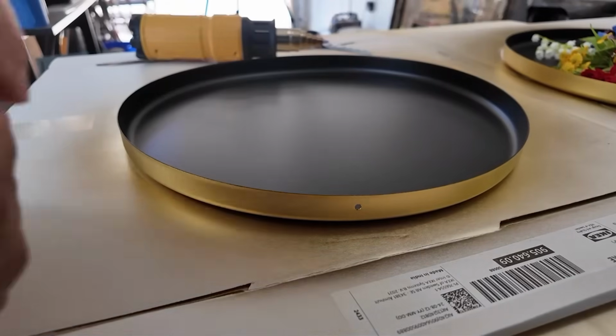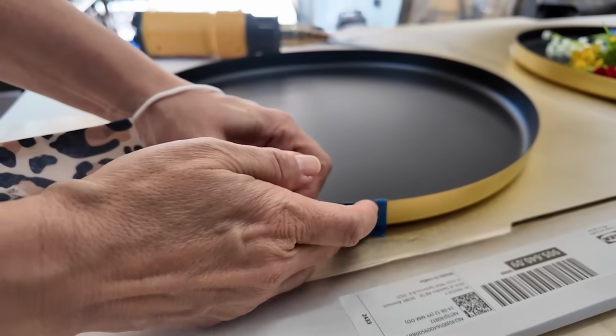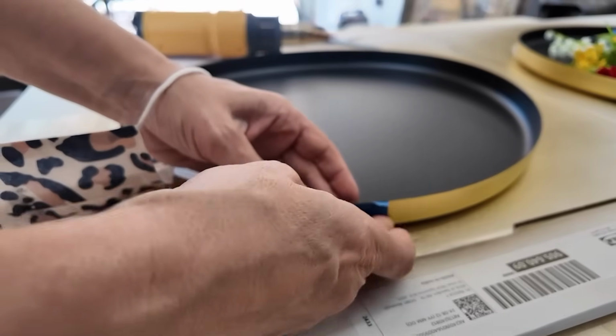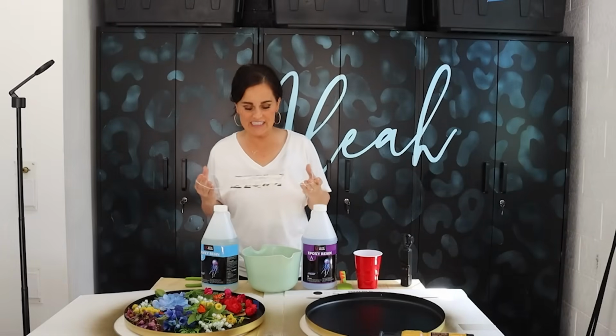The first thing we need to do is remove this tape that we put on here to make sure that the spray paint didn't come in. And then what we're gonna do is put a tape on the outside to make sure that the epoxy resin doesn't go out the hole. And now here's where we're gonna get all science experimenty.